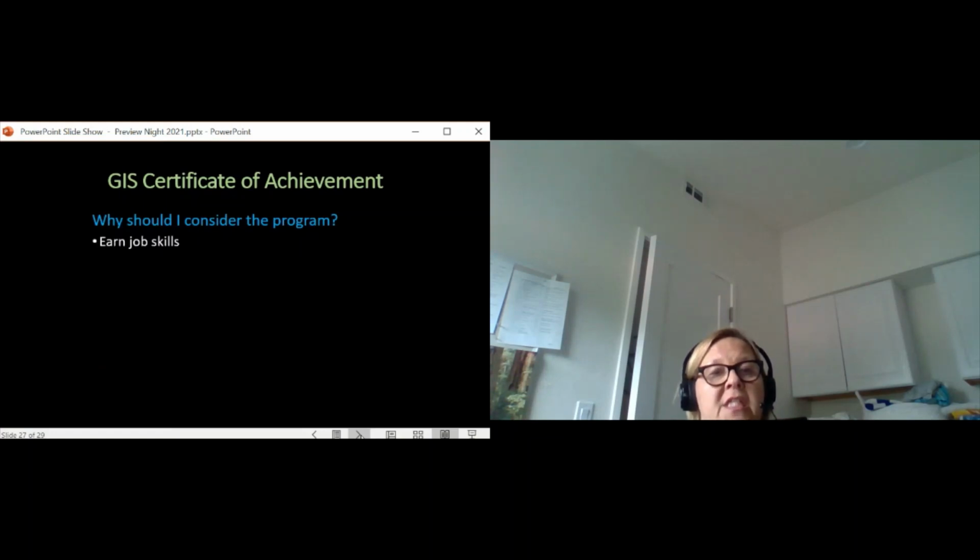So reasons to consider the GIS program are that you're going to earn job skills right away. The cost is very low. For just over $500, you can earn a certificate. Like I said, that would make you suitable for some entry-level GIS positions. We have paid internships, and GIS really supplements most degree programs.